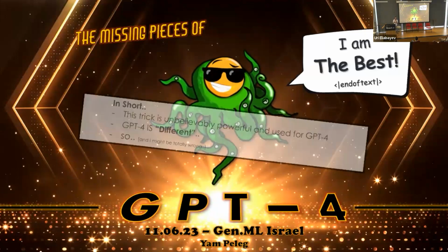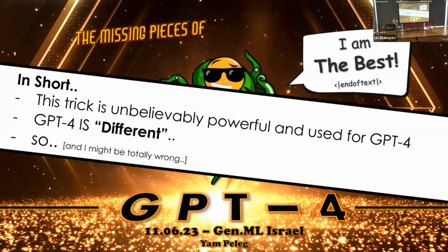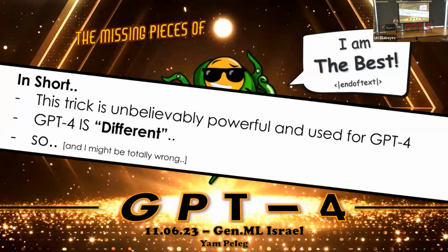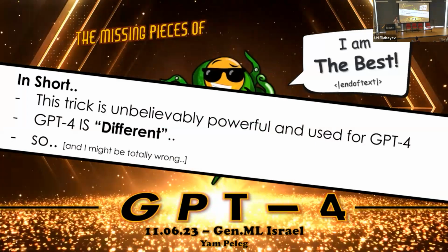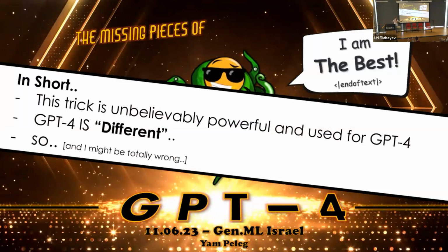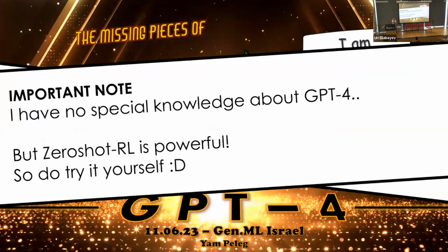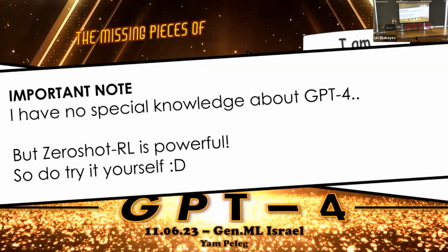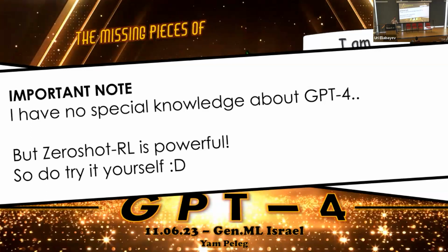It is different. Something about this is not the same as anything else. I don't know what, but something about this. Here is a really powerful model, a really powerful method that was hinted at in a couple of words in its paper. And I might be wrong, so don't take my word for it. I have no knowledge. I just want to say it again: I don't know what's going on with GPT-4, but regardless, play with this, because this is a really powerful method.